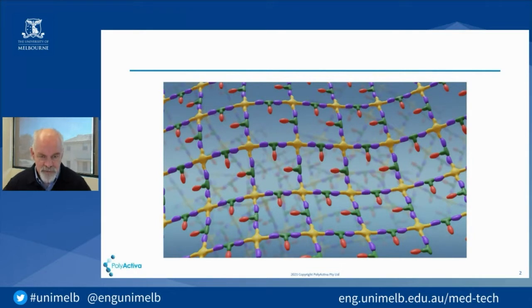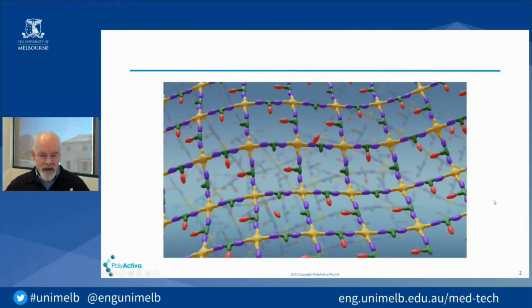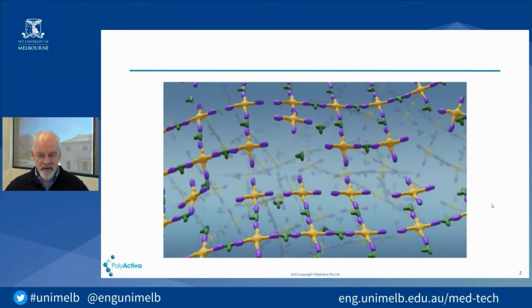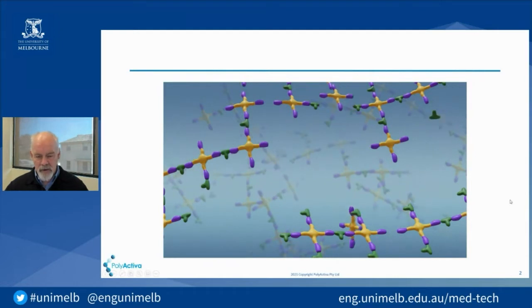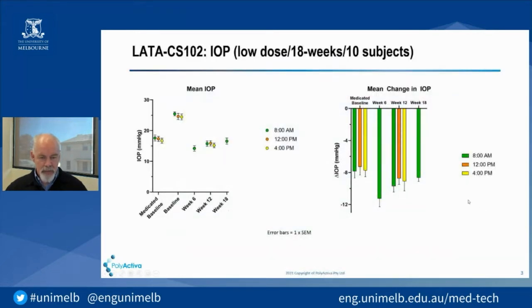And something's happened with the video there, Olivia. The process then involves release of the drug and then eventually breakdown of the polymer scaffold, so it dissolves and disappears completely in the eye. And with this particular technology, we can control the daily dose that's administered of the drug precisely. We can also control the period over which that treatment is administered. So if we go to the next slide there, Olivia.